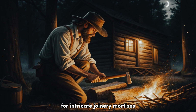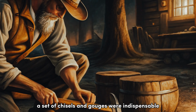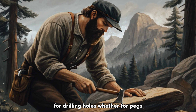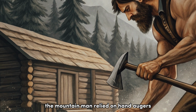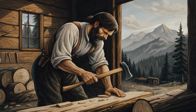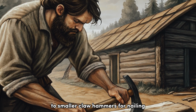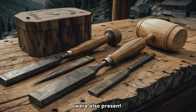For intricate joinery, mortises, tenons, and decorative carving, a set of chisels and gouges were indispensable. These were often struck with a wooden mallet to drive them through the wood with precision. For drilling holes, whether for pegs, dowels, or pilot holes, the mountain man relied on hand augers, which were essentially large, hand-cranked drill bits, or a simple brace and bit. A variety of hammers, from heavy sledgehammers for driving wedges to smaller claw hammers for nailing, though nails were scarce and reused, were also present.